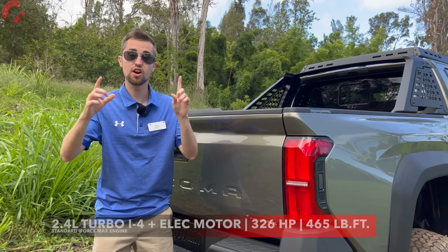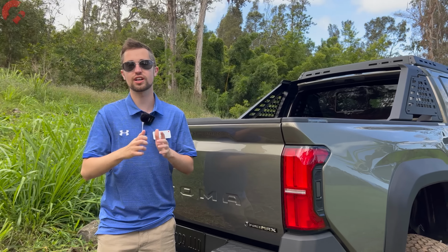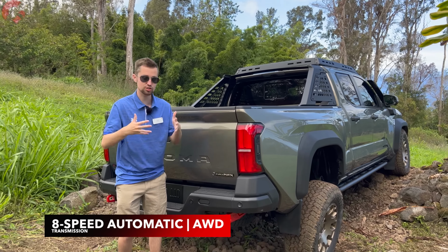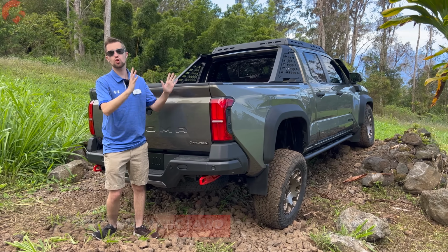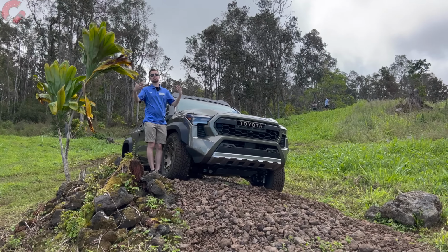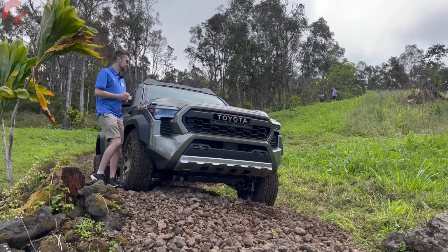465 pound-feet of torque. For those of you keeping track, that's actually nearly double the torque that the previous generation of the TRD Pro had. So these are tremendous power numbers. They are going to be greater than pretty much all of the competition besides for the Ranger Raptor. And by the way, this does of course have a locking rear diff as well for extra capability.